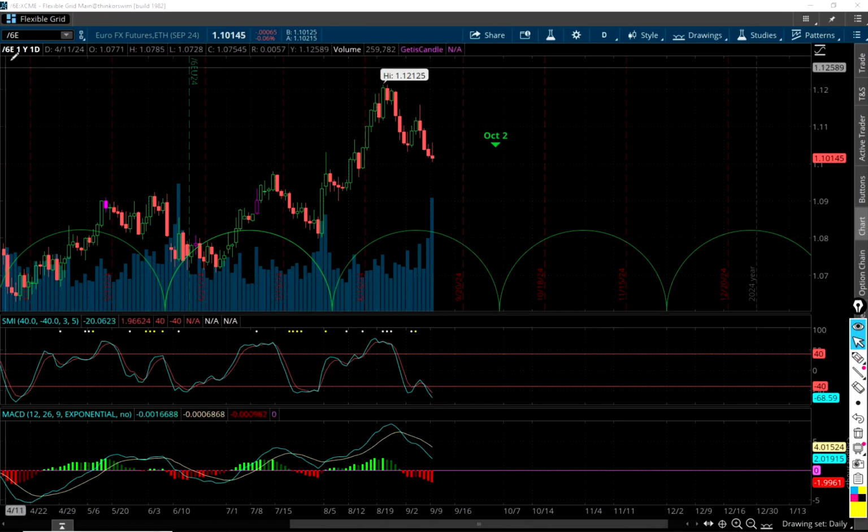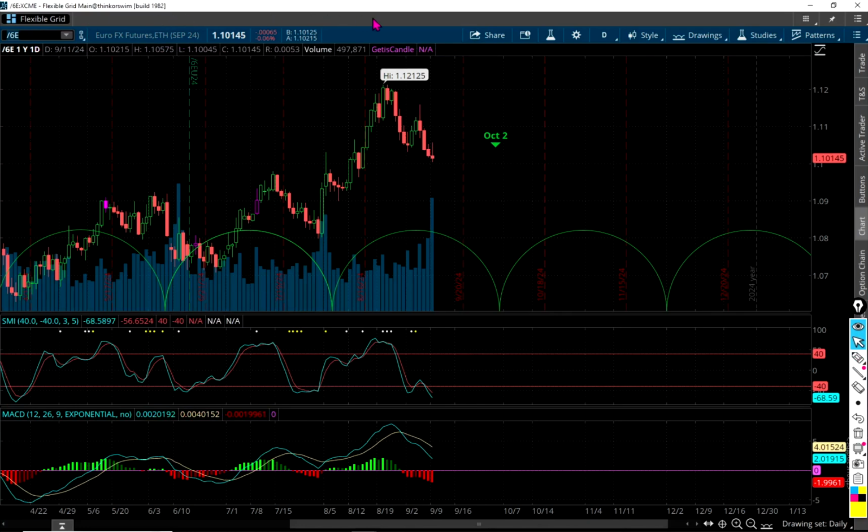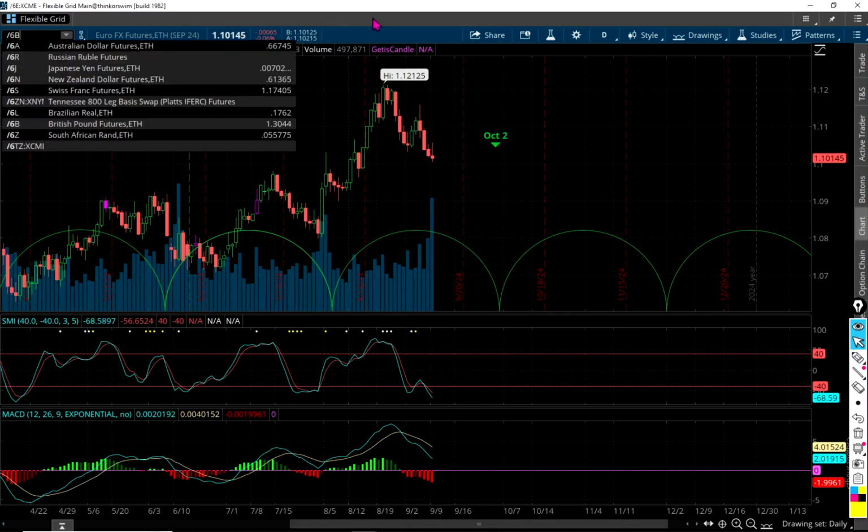Maybe today we'll look at the US dollar. I haven't looked at it in a while. Usually I don't have to. Just look at the euro, and that tells me everything I need to know. Let's look at the British pound.